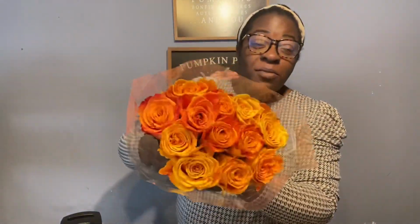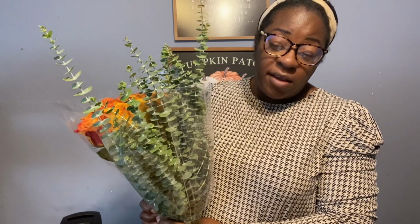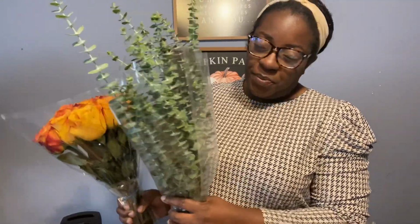So I grabbed those and I also grabbed some roses. Now, okay, good. We're at 7 minutes. Okay. I grabbed these roses here, guys. Look, aren't they beautiful? So these were, I think, $9.99, and then these were $3.99. So if you want to look for some affordable, inexpensive roses and eucalyptus, go to Trader Joe's, okay?